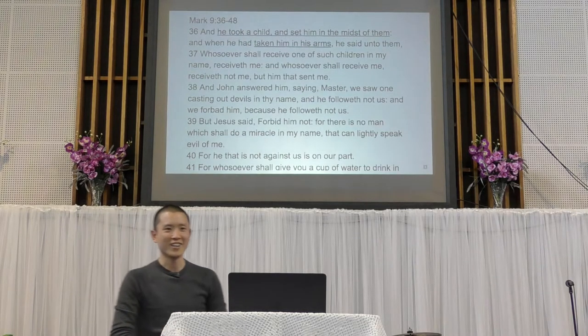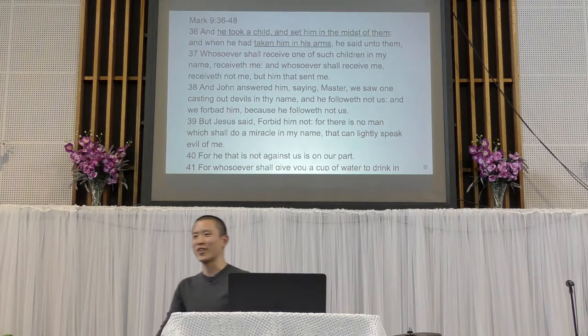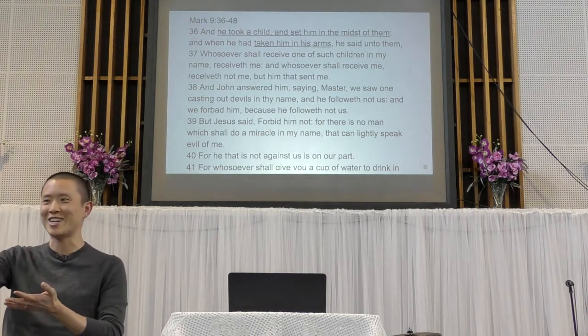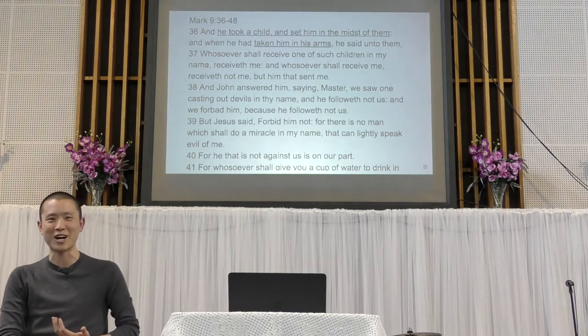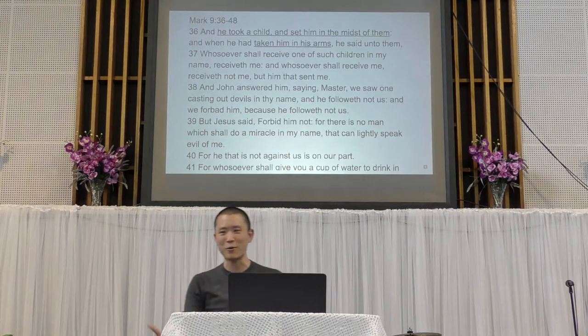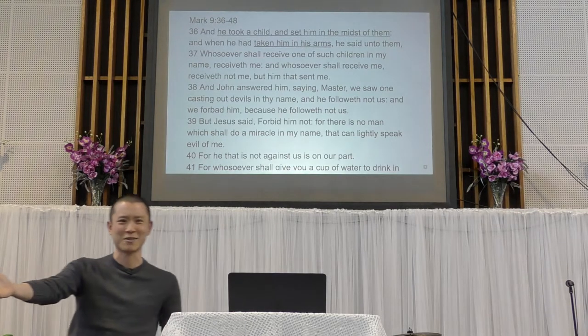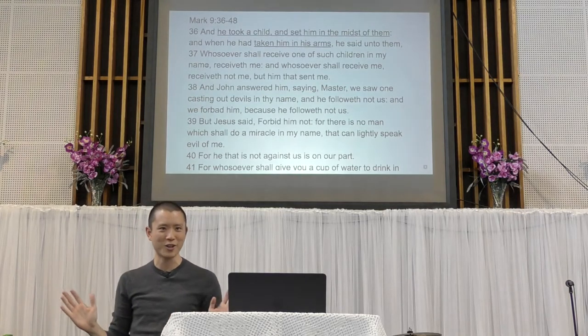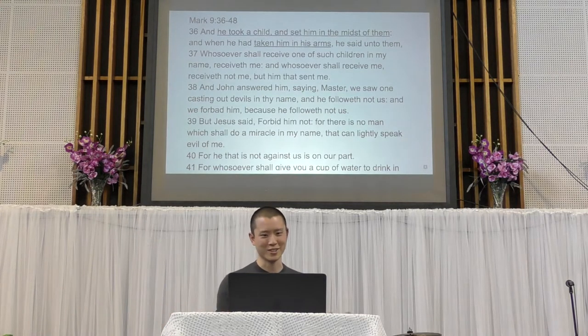So it's not just children that are Michael Jr.'s age, right? Because Michael Jr. is not the sort of age where you take that child into your arms. It's usually young children like Sarah or Abel. I wouldn't even really take Simon into my arms, and he's 6 years old. At that age, they don't really want to be held anymore. It's probably a bit embarrassing for them.